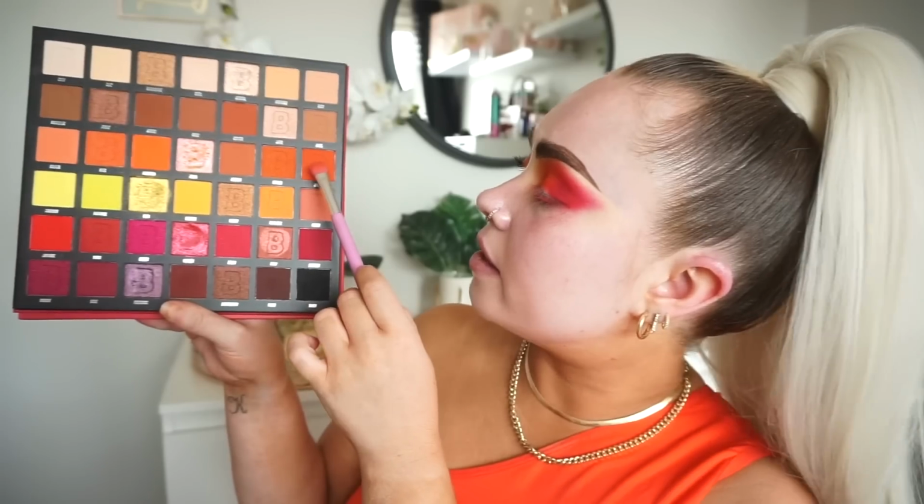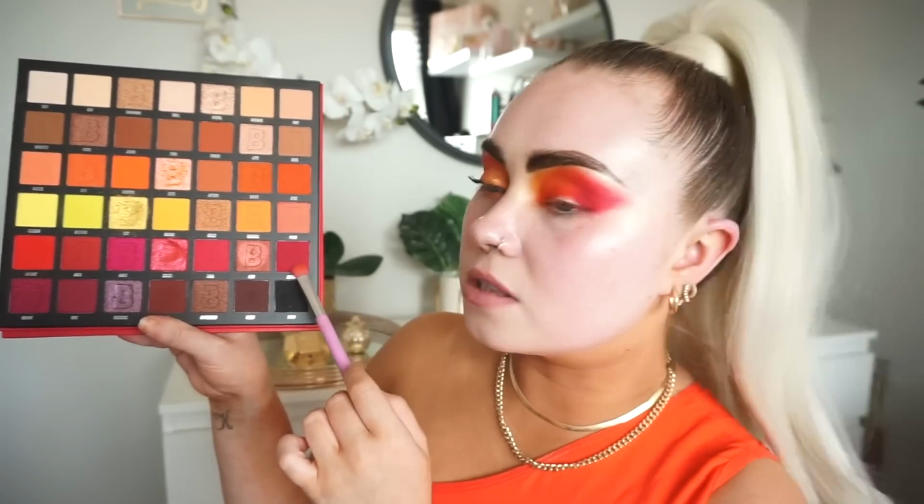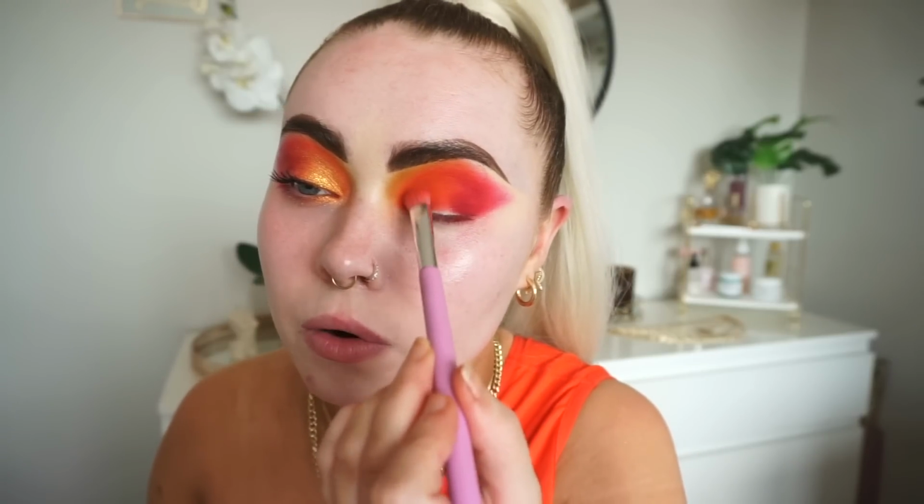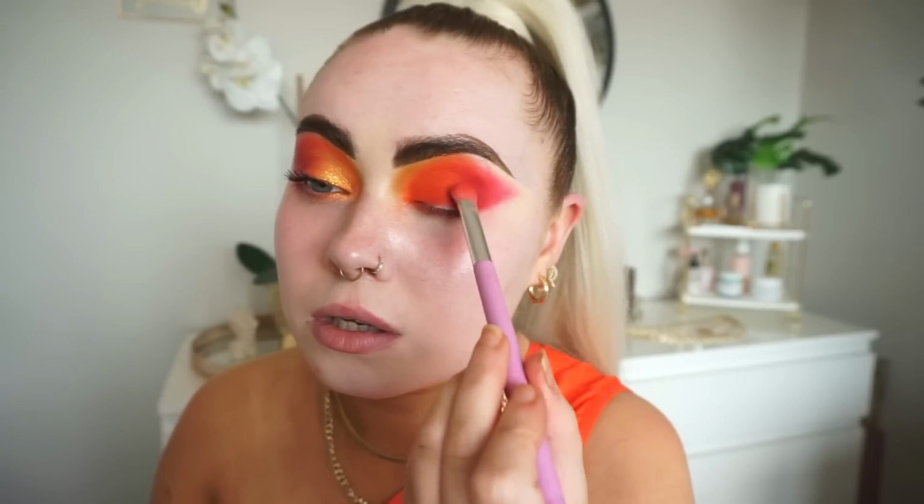What did I even do? This is the darkest orange that we took, and then this is the dark red that we took. So I'm actually going to be taking a mixture of those, and I just patted them on the lid. So this is the darker orange one now, obviously, and then the dark red.